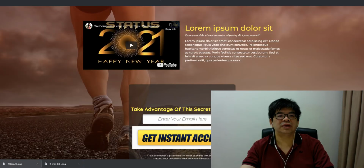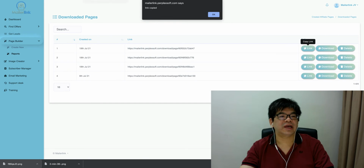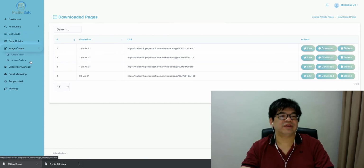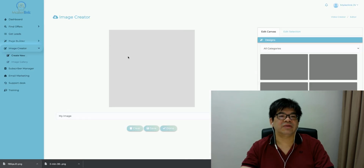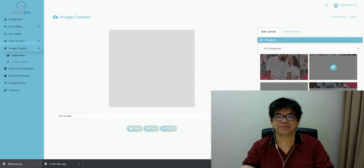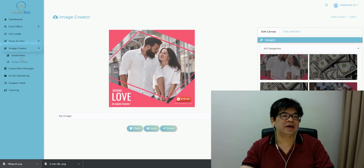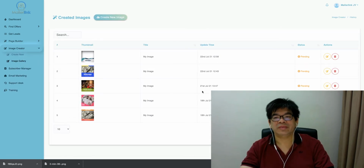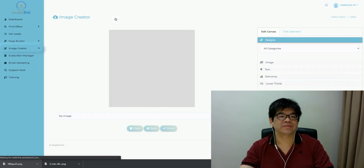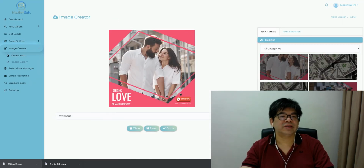Furthermore, let's look into another feature: the image creator. They have an image creator function here. You can create a new image here, with the design, the canvas, and the edit selection. You can also have an image gallery with all these images. All the images you create will come under the image gallery.